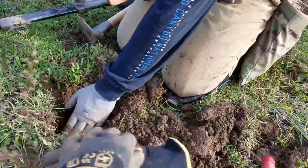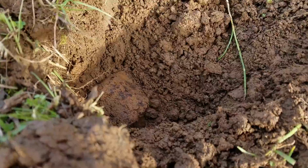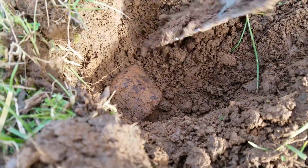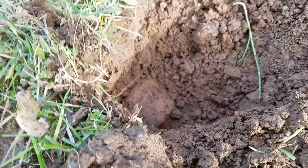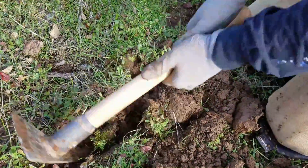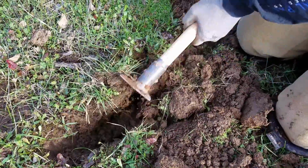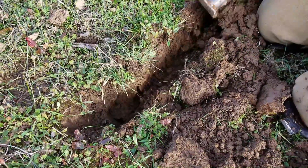Take a look at this. I get down in here. And there's a piece of a pick right here. That is a pick. I can confirm that it goes that way and that way, so we're going to dig it out real quick. Hopefully it's in good shape. Let's see if we get lucky and get the whole thing. Yeah, that'd be sweet.